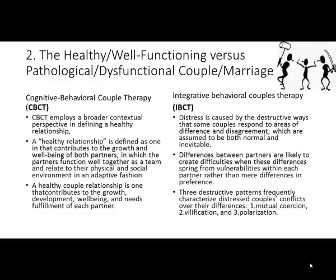In integrative behavioral couples therapy, a distressed couple is again defined by the destructive ways in which they deal with disagreements and misfits. They're looking at that mutual trap and the non-acceptance. The three destructive elements are mutual coercion, vilification, and polarization. These are variations on the four horsemen. So think about, what does your model say in terms of healthy and unhealthy?